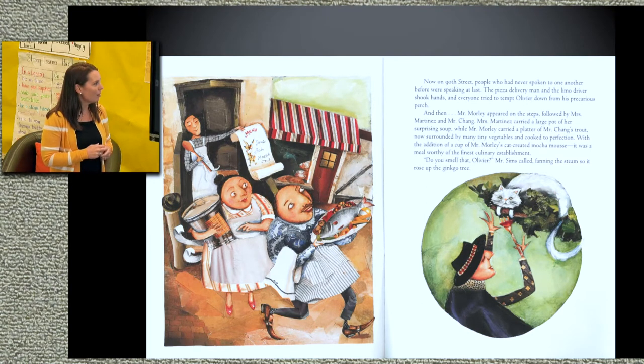Do you smell that, Olivier? Mr. Sims called, fanning the steam so it rose up to the ginkgo tree.